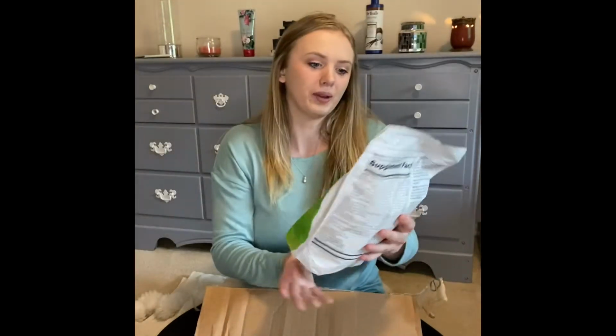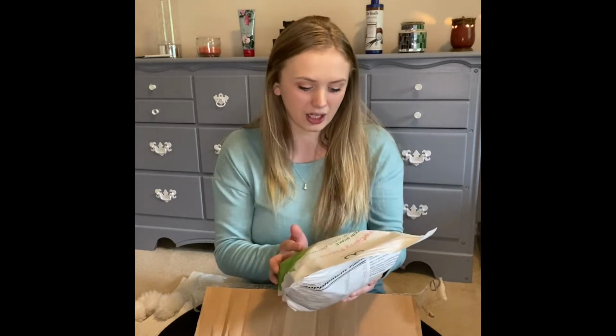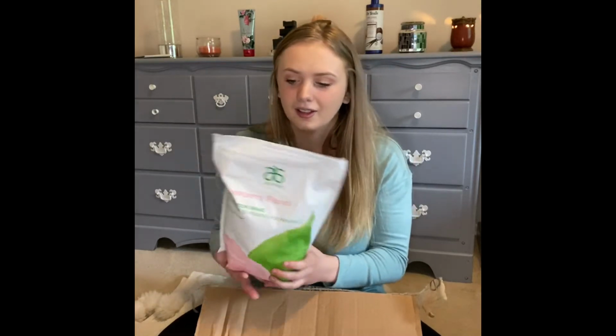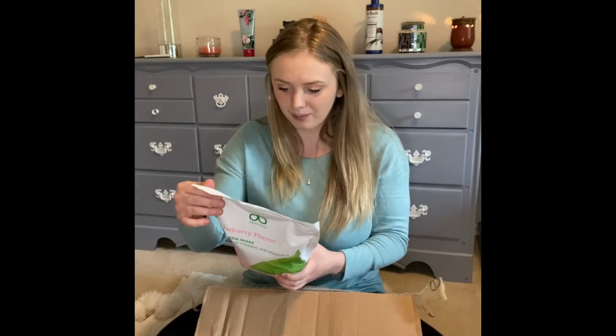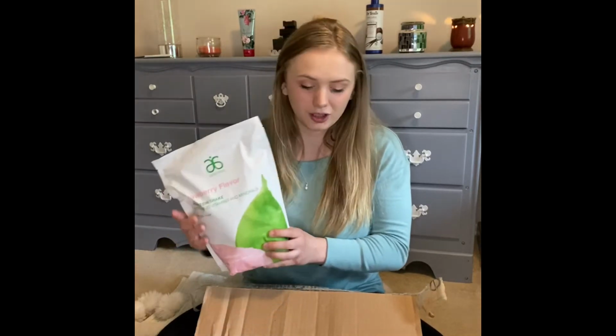This is a strawberry flavored pea protein shake powder with over 20 vitamins and minerals. I am super excited. I love strawberry flavored protein shakes. And this is honestly very heavy, a lot heavier than most protein powders that I buy for some reason. I'm super excited about this.